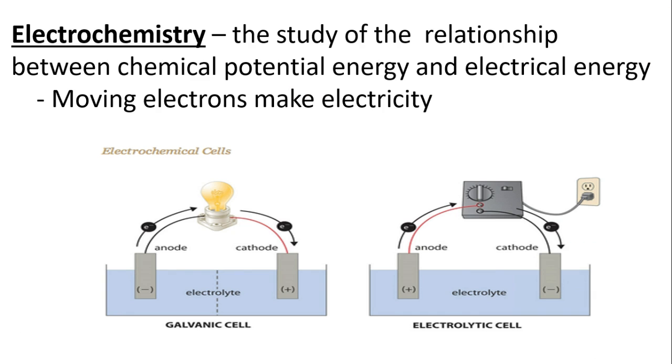All right, so here's the definition. Electrochemistry is the study of the relationship between the chemical potential energy, that's the stored energy that the chemicals have in them before they react, and the electrical energy. So those are the electrons that are moving. So moving electrons make electricity.